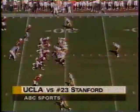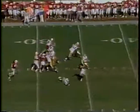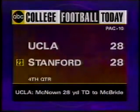Brent, 4 teams trying to reach the Rose Bowl in these two highlights. UCLA and Stanford here. Cade McNown, 28 yards to Todd McBride. Little spin move, he's into the end zone. They tie the game at 28 apiece.